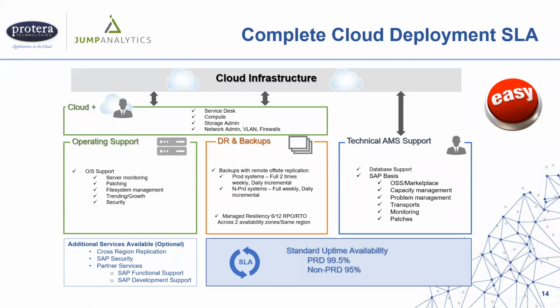And it's very different when you do a DR and backup solution on the cloud than on-site. It's worth taking the time to look at the two different scenarios. There's much more flexibility in the cloud, and there are all kinds of options to save money.